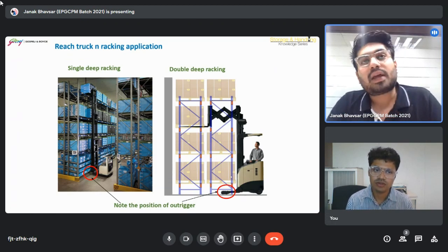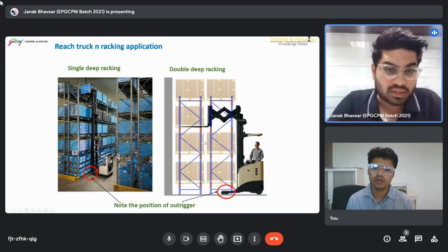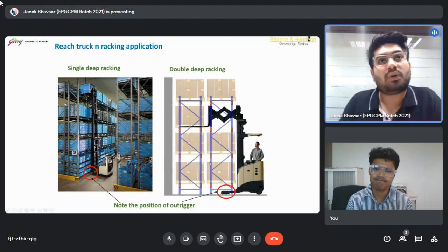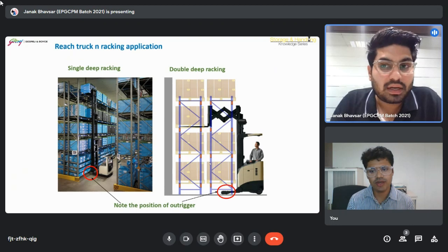If you are designing a double deep racking system, then you must have a bottom beam. This is called a bottom beam. Basically your pallet is not sitting on the floor. There is a beam on which the pallet sits so that your reach truck's outrigger can go inside. It's a small thing, but it still needs to be done.